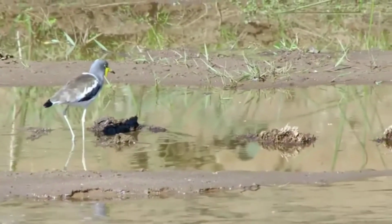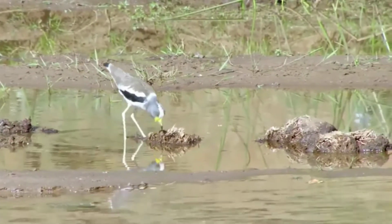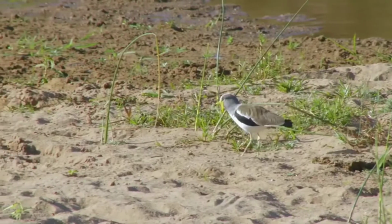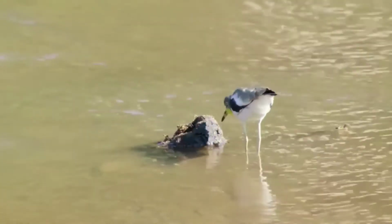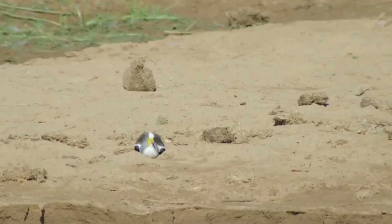On a sandy riverbank in the far north of the world-famous Kruger National Park, a white-crowned lapwing strides through its territory. He and his mate control half a mile of riverbank. It's the height of the dry season, and the water level is at its lowest. The best time for nesting on the sandy banks.